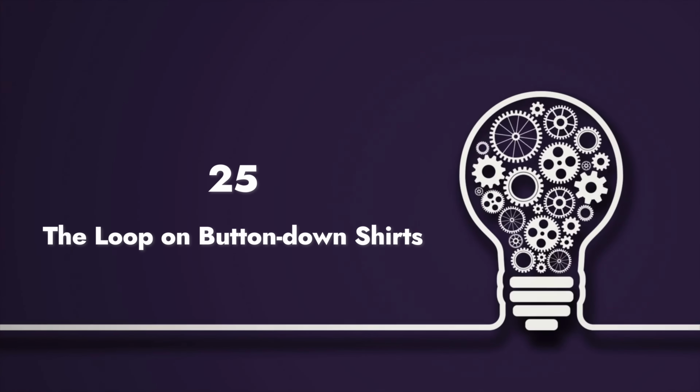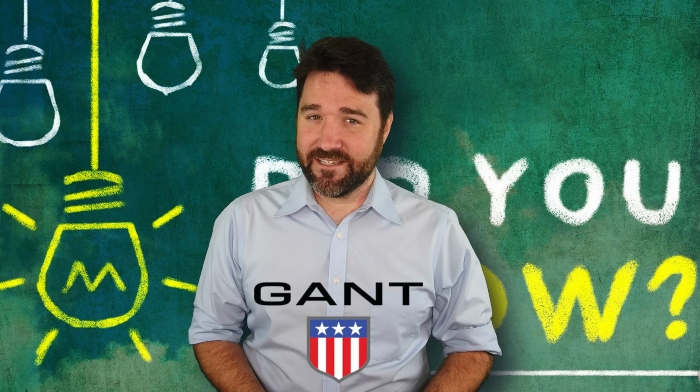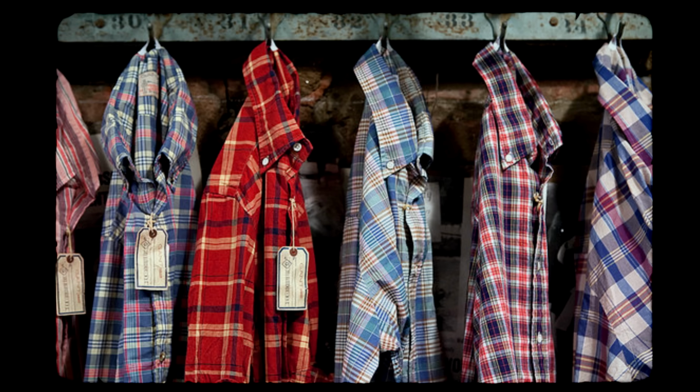25. The loop on button-down shirts. You may have noticed the small loop at the back of button-down shirts. What's the purpose behind this? Well, the origin goes back to a single clothing brand, Gant. Back in the 1960s, the company was designing shirts specifically for students, especially in Ivy League schools.